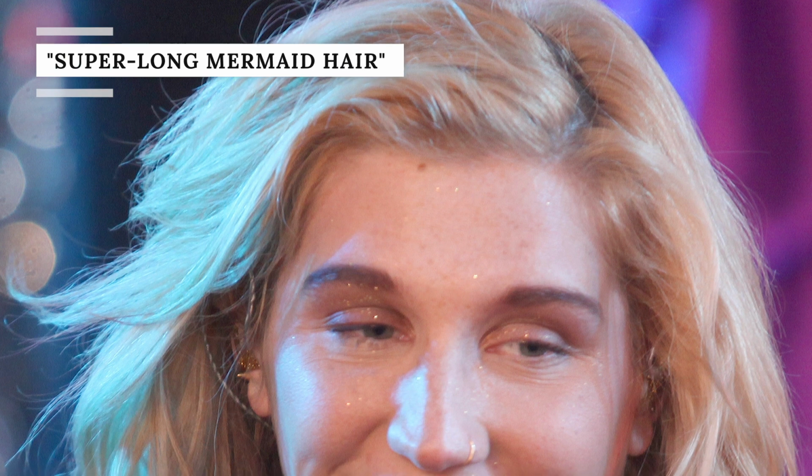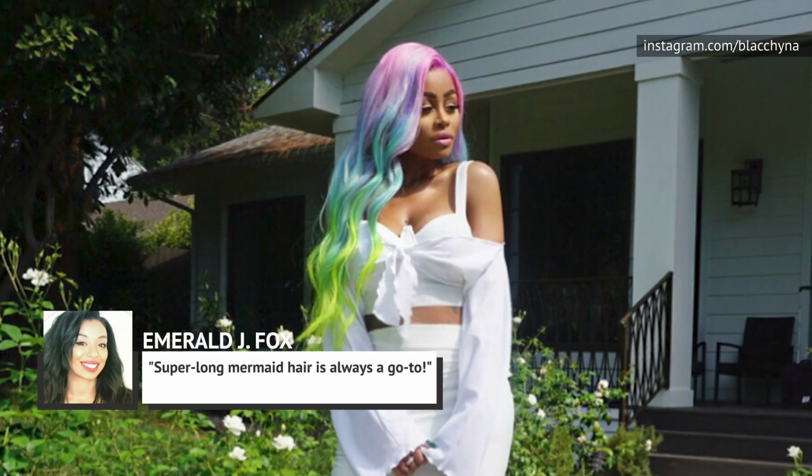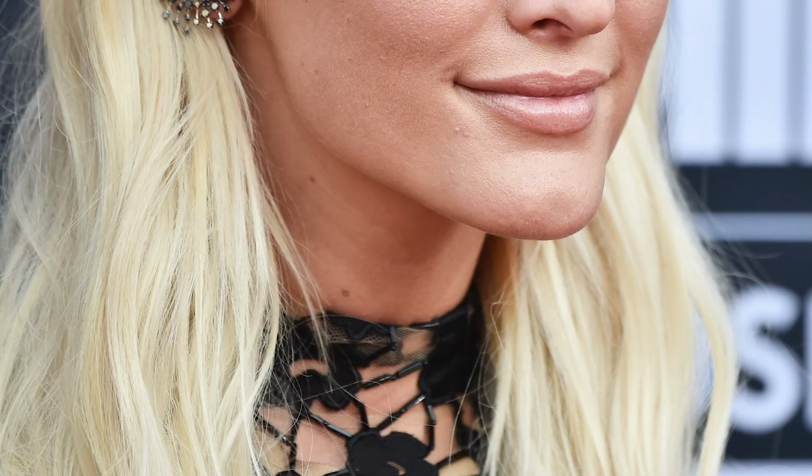Unicorn hair was one of the hair trends everyone ditched this decade. But what about the other mythical hair trend, mermaid hair? According to Emerald J. Fox, super long mermaid hair is always a go-to. While you can certainly experiment with vivid hair and try out the colorful hair trend that became popular back in 2015, the mermaid hair trend of 2020 isn't about the color of your hair, but the cut.